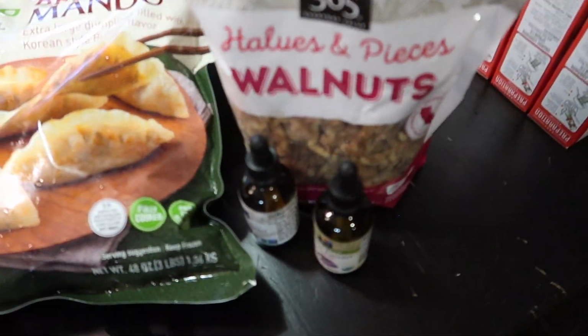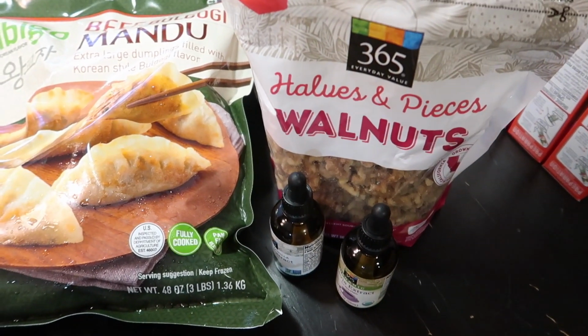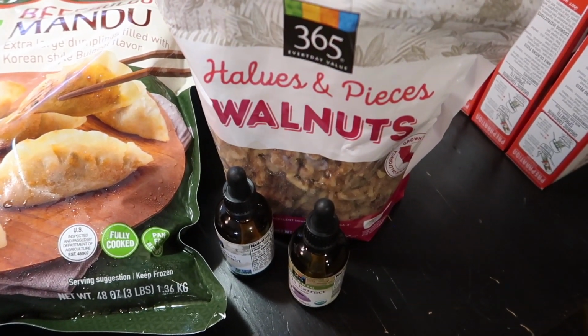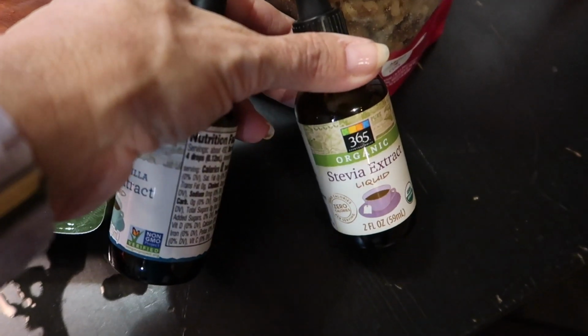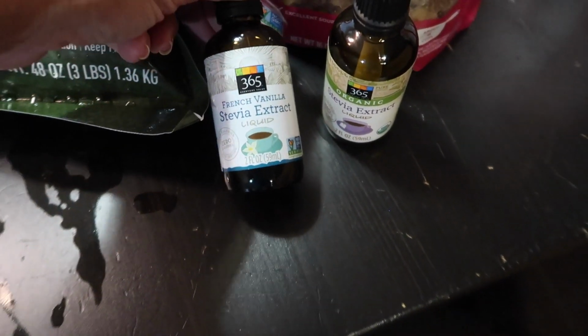And then here is my pickup from Whole Foods. I just needed some walnuts. I did not need to get them at Whole Foods. I just forgot to get them at HEB. And then the stevia extract. I tried the French vanilla. Is that what that says? Yeah, French vanilla and the regular.